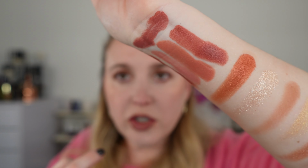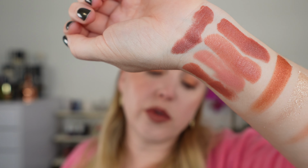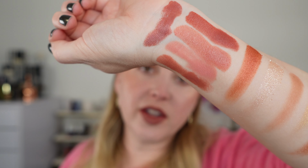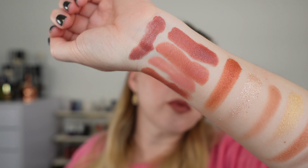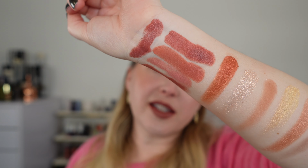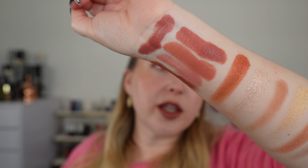Looking at these, I want you to see the undertones for all of these. It's kind of like the base color that they're using to mix in the colors is more of a peachy cream kind of shade, because there's definitely a warm undertone to all of these shades. Even 309 Pale Mauve, this milky pink, still has a little bit of warmth to it. So starting off with 306 Italian Rose, this is one of my favorites. It's not quite a terracotta shade, but it's like red with a little bit of terracotta, a soft red. So it's a really beautiful shade.